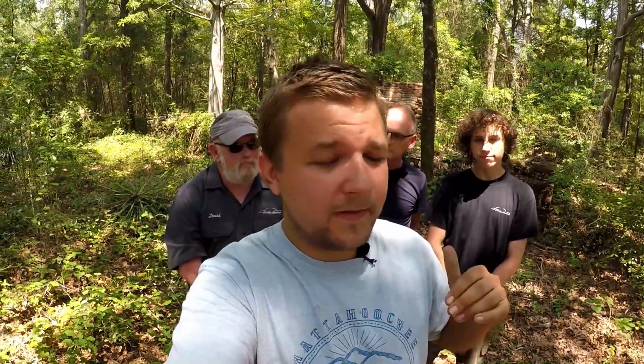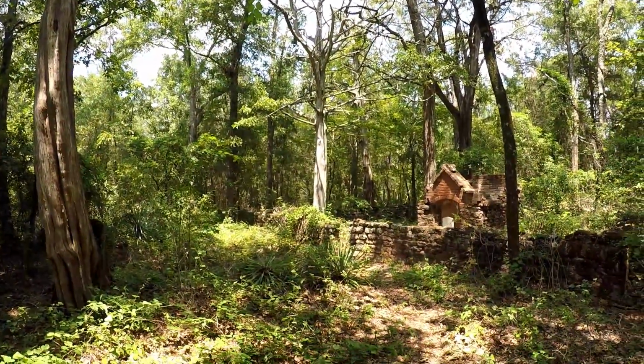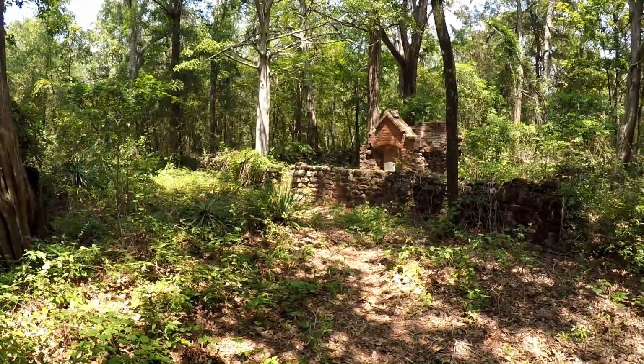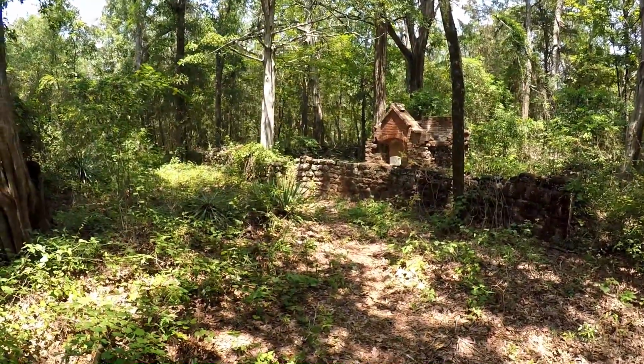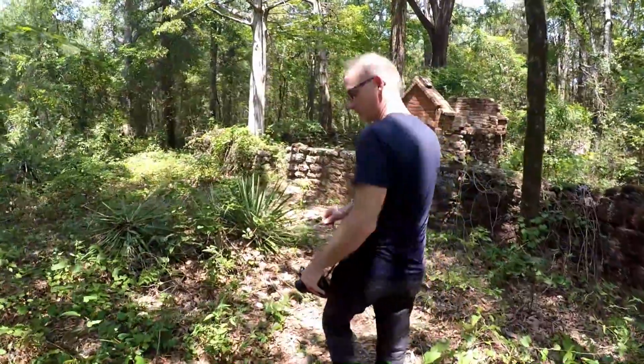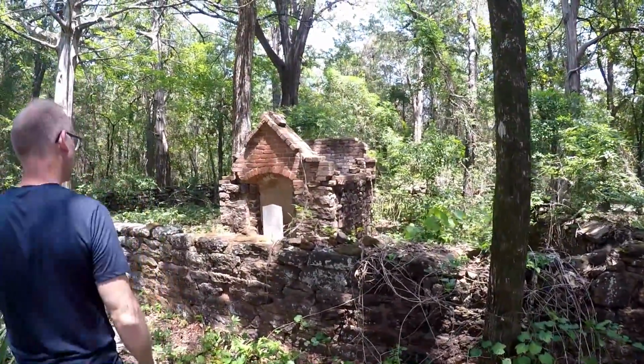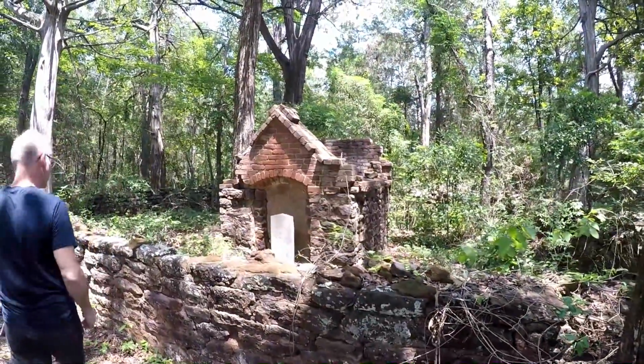I'm out here with the Sidestep Adventure crew, and today we're going to visit the grave of Silas Ramey out here in a rural, quiet part of Georgia where it stands mostly forgotten about. We're going to take a look and tell you a little bit about it. This is a really impressive grave site, just out here forgotten about in the woods.